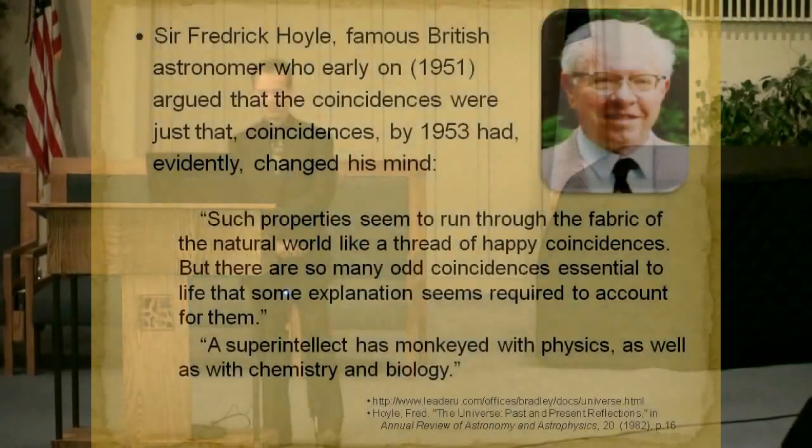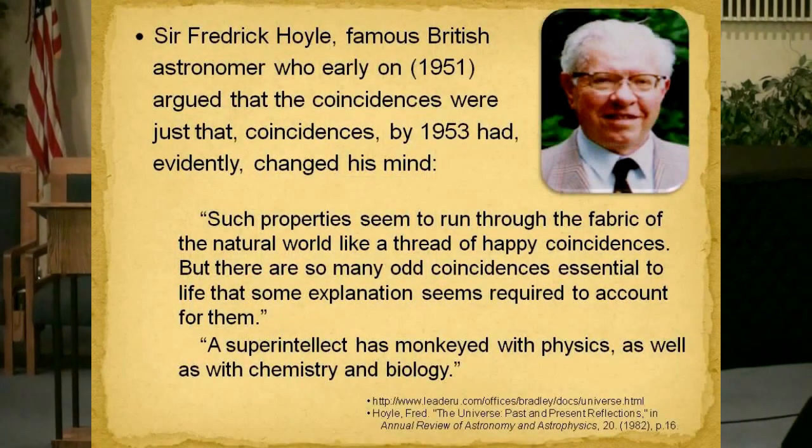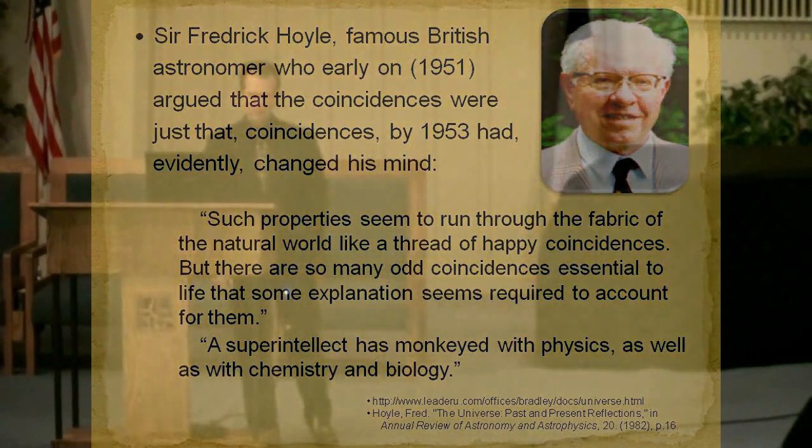He says, such properties seem to run through the fabric of the natural world like a thread of happy coincidences, which he believed in 1951 were just coincidences. But by 1953, so many had been discovered that he changed his mind. He says, there are so many odd coincidences essential to life that some explanation seems required to account for them. A super intellect has monkeyed with physics as well as chemistry and biology.